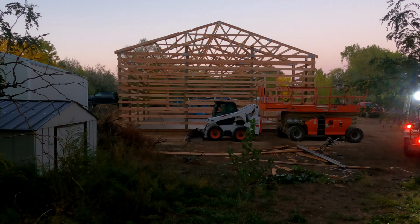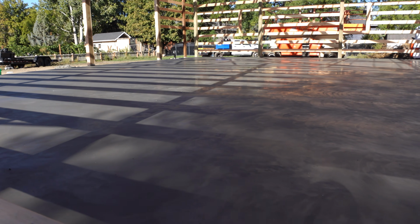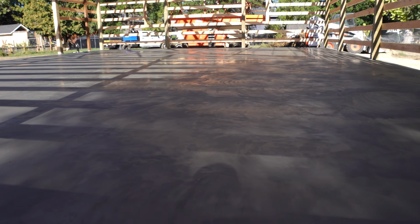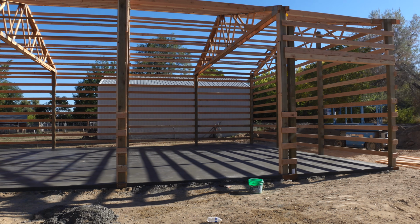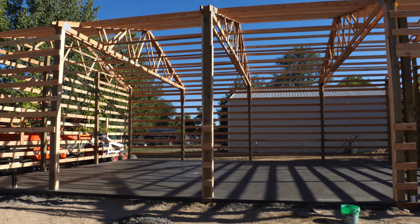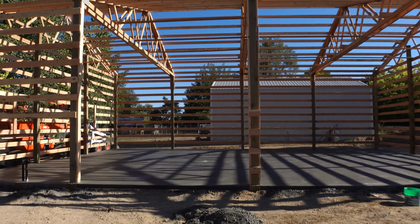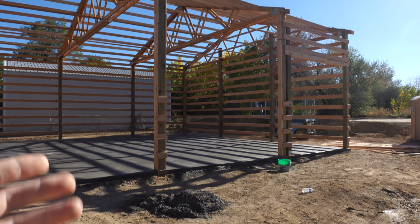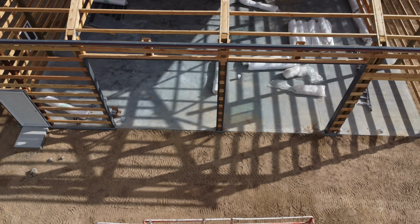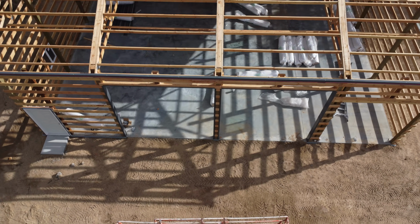So for the posts, it's saying $2,200. There are around 14 or so posts throughout the whole shop, so I guess I could see how it could get to that price if you include a 6x6 treated post that is not being bought from a big box store. This is sourced elsewhere. I suppose it could have got to that price. The framing lumber, including the trusses, $10,000.